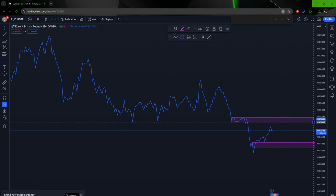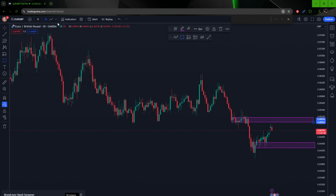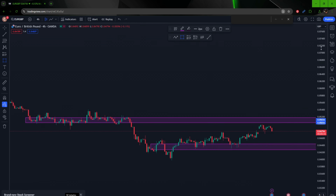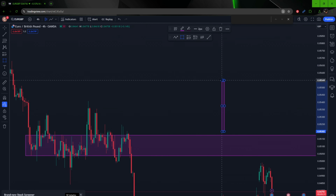Obviously you've got a main resistance at the top here, but you can use this to your advantage to trade with. Now you take this back to the 4 hours, make it a little bit more spacious. Like I said to you guys, these are just swing trades. This is not day trades.